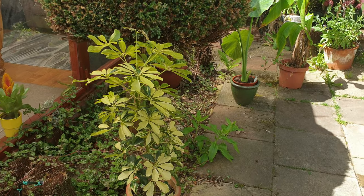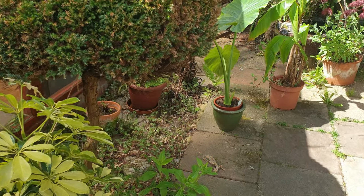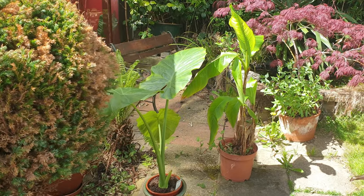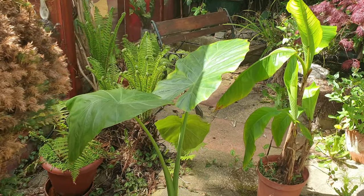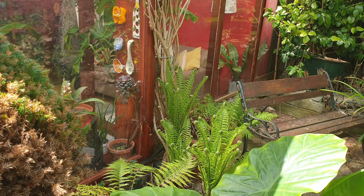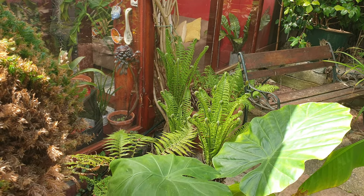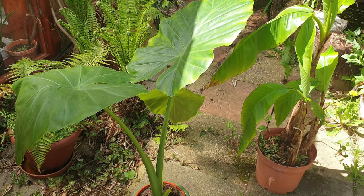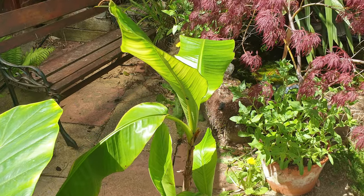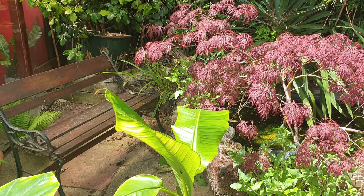There's a small umbrella tree and there's another one. I like these leaves on this plant here, so big. I believe it's some sort of alocasia. Ferns are starting to come up again. They come up through this patio area. There's a little baby banana plant.